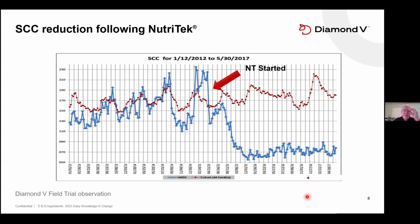This is another just interesting observation. We have in red here a cohort of 44 Western U.S. dairies, and we're looking at their somatic cell count over time. And we see these seasonal changes in somatic cell count that are happening. And in blue is one herd. And in general, that blue somatic cell count is pretty much following that cohort. And here, the blue herd goes on to NutriTek, and they're right around 150,000 somatic cell count. And they kind of linger around there, and then they drop down to about 70,000.